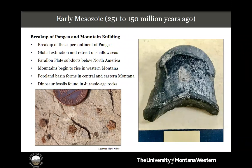All right, so as the Farallon Plate subducts below North America, mountains begin to rise in the west. The Morrison Formation are stream deposits that are west to east flowing into what's called the Foreland Basin, which is the basin to the east of the volcanic arc and the fold and thrust belt that are forming by this plate collision between the Farallon Plate and the North American Plate.